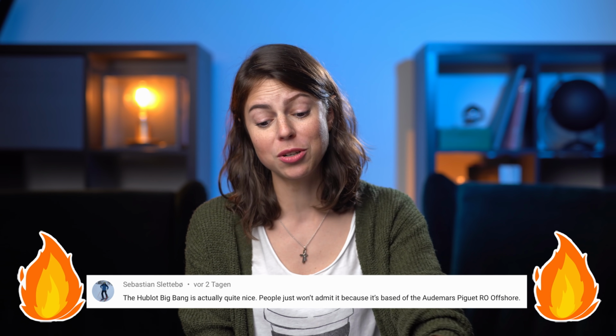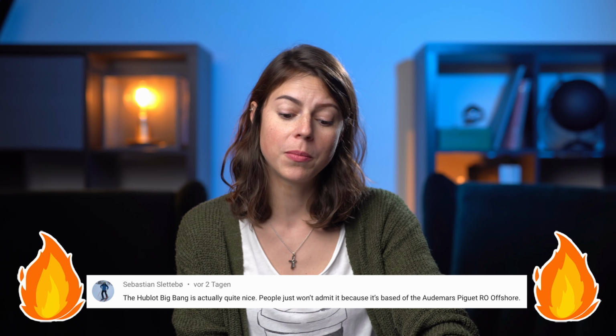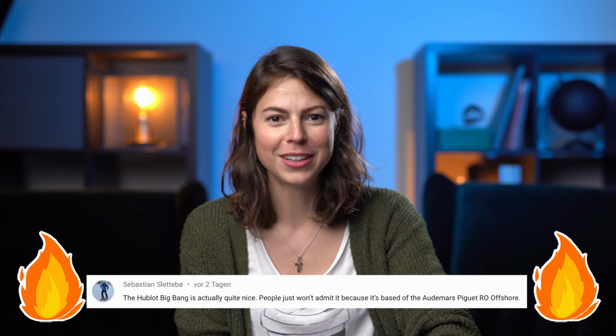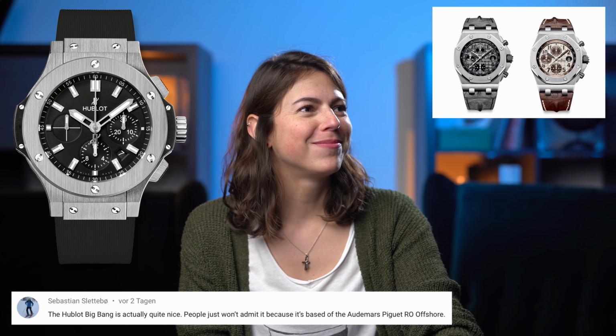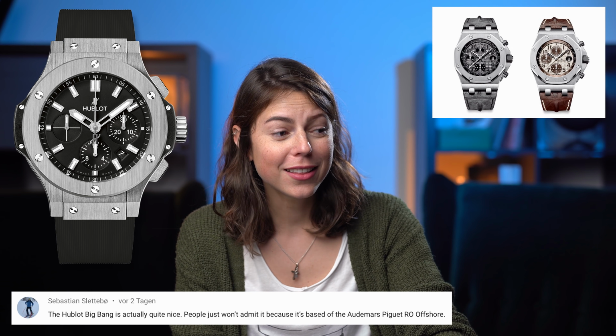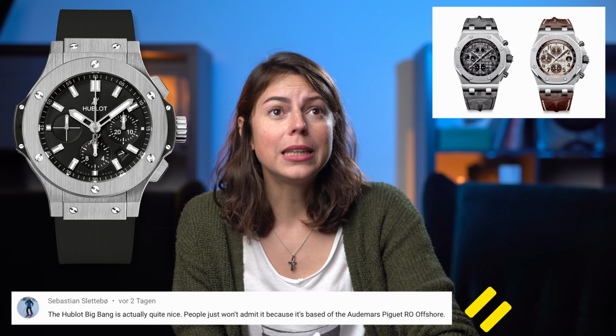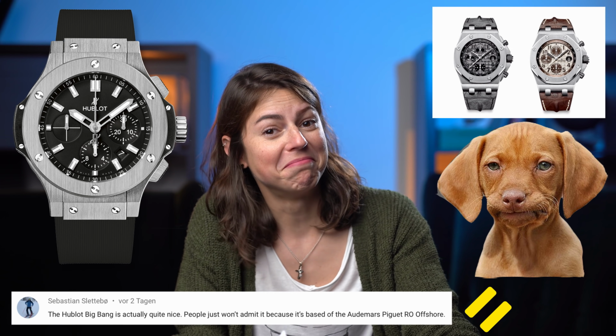And the next one goes, the Hublot Big Bang is actually quite nice. People just won't admit it because it's based off the Audemars Piguet Royal Oak Offshore. No. Just no. And you can get another hot take from me here. I think the Royal Oak Offshore is tacky. So I rate this with the disappointed puppy meme.